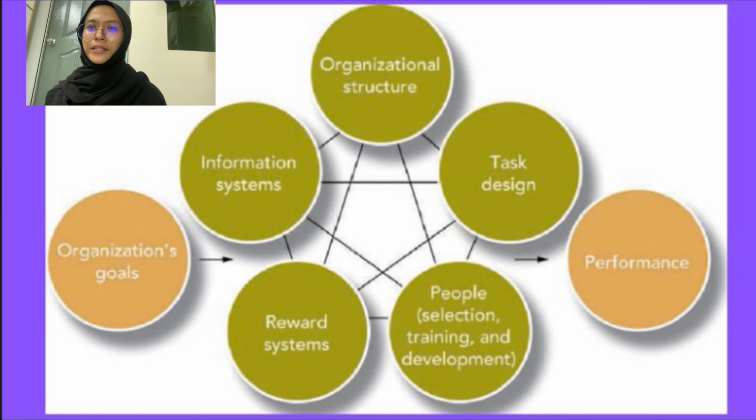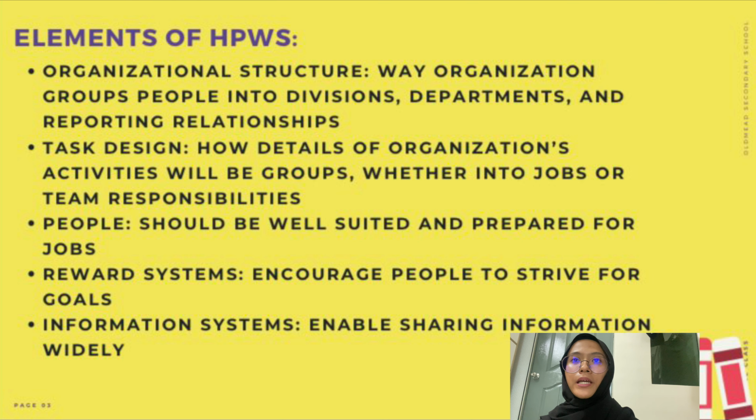So, this slide shows the elements in a high performance work system. The first is organizational structure. Organizational structure is the way organization groups people into divisions, departments and reporting relationship.